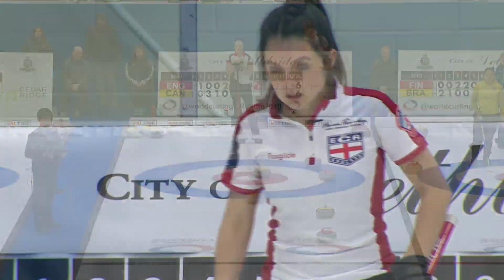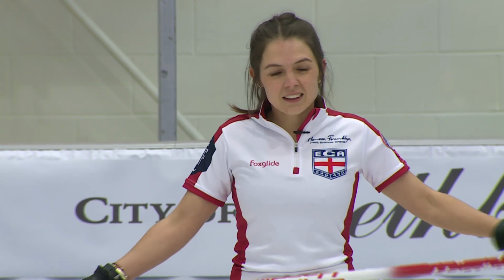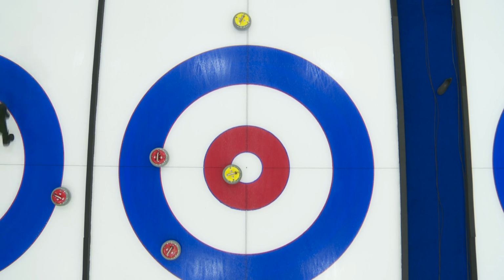Just over curled there at the end. Now, do you favor the draw or the hit? The draw is, I think, the higher percentage shot in mixed doubles. You play so many of them.